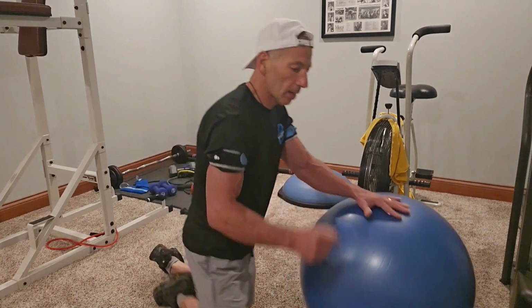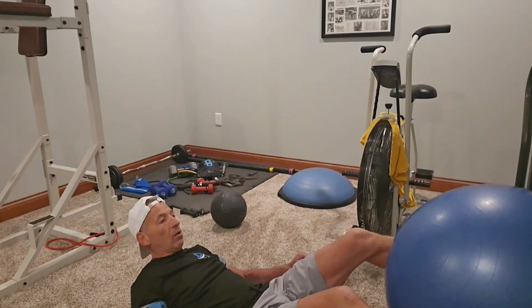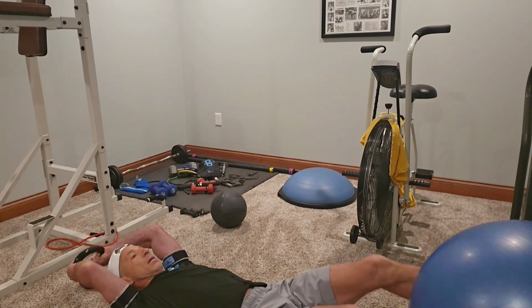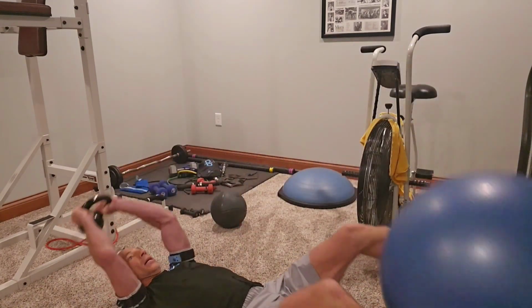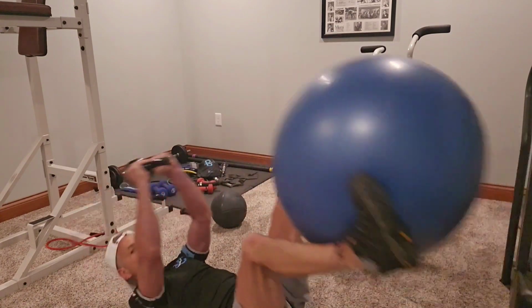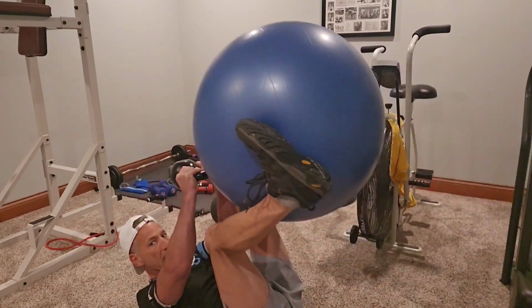Okay, for this, I'm going to use a ball and I'm going to use my kettlebells again. And pretty simple. All I'm going to do is put my feet around the ball, excuse me, and I'm going to take the kettlebell and hold that behind my head, and I'm going to lift my legs and lift my hands and arms nice and straight at the same time until they meet. And just like everything else, you can do as many as you need to get a good workout in. I generally do 50 of these. But you need to do what works for you.